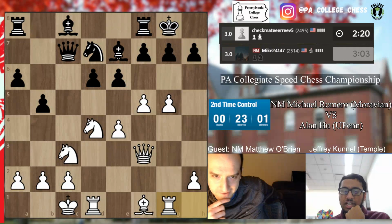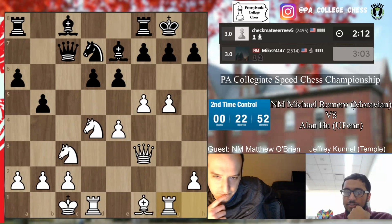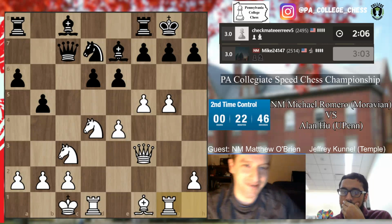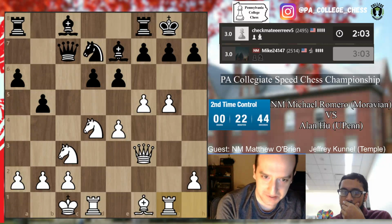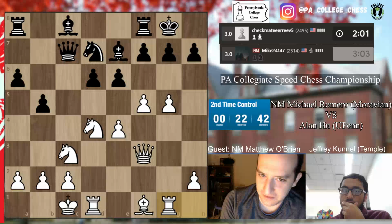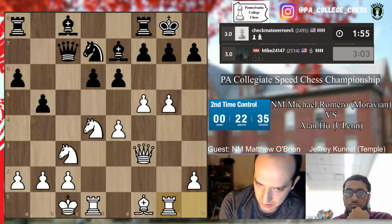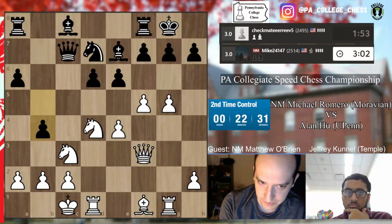But I guess Black did not want to run into like Bishop G5, King B1, and then if Castle's, Queen H5. Okay, so I guess maybe he's aware of it, or he just didn't want to take. Yeah, he just wanted to get out of theory, but if you're thinking at this point, it doesn't inspire confidence in Black's position. Yeah, F6 and there's a lot of things to be scared of here.